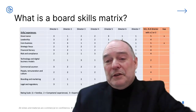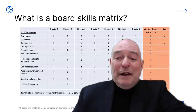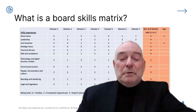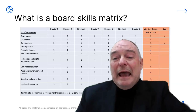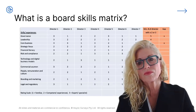So one of the things that's very useful for boards to consider is to have a professional development policy for the board that says right up front, when you come onto the board, we will sit down with you as part of your induction and look at the skills that we might want to support you in further developing, and we will do that. And still not many boards do that.